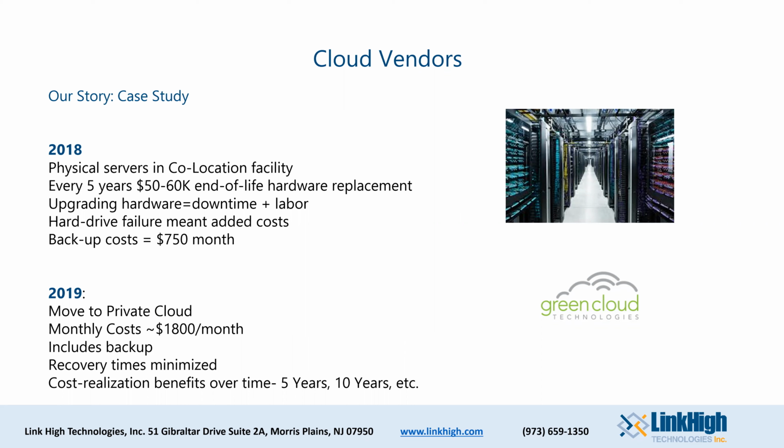But if you're in a cloud solution, we're doing it hourly right now. So the most I would lose is an hour of backup, and we would be up in minutes and not hours. And then I think the biggest takeaway is that the cost reduction or cost benefit is realized over a period of time.